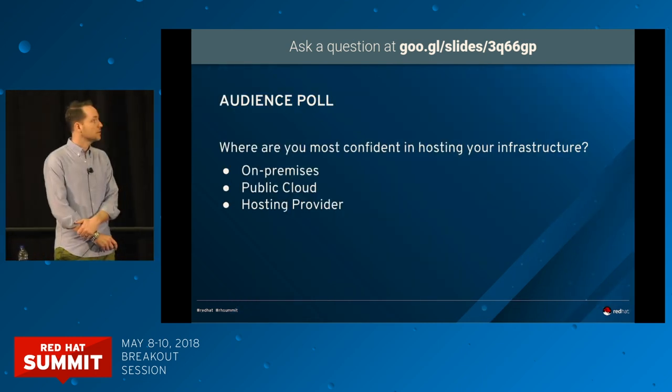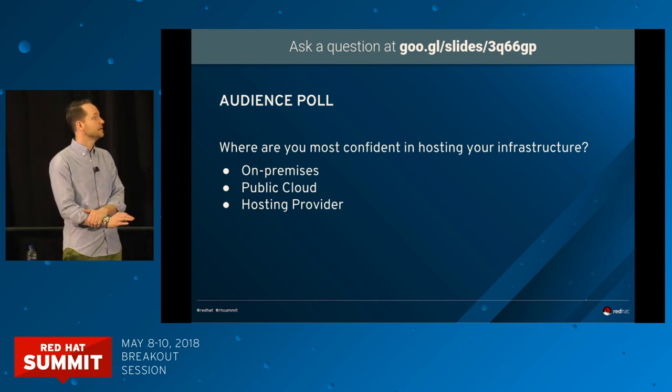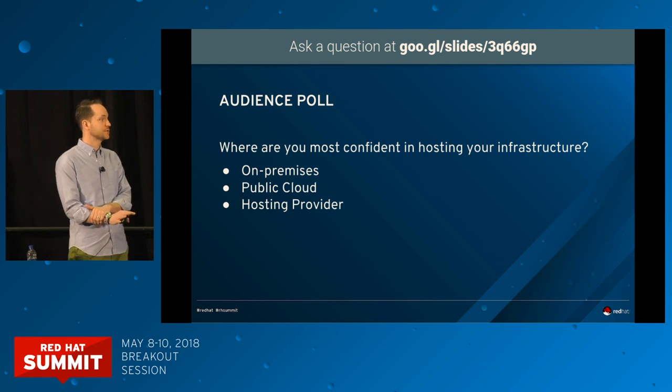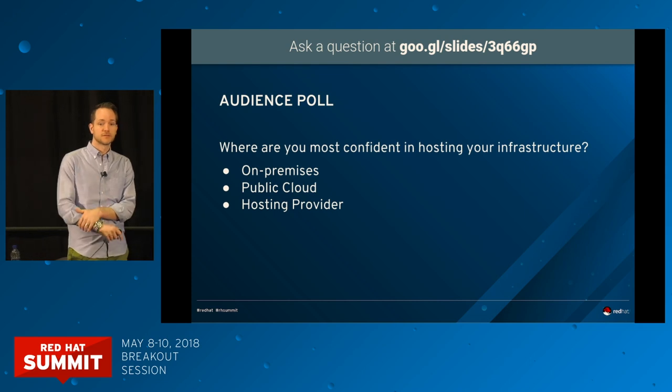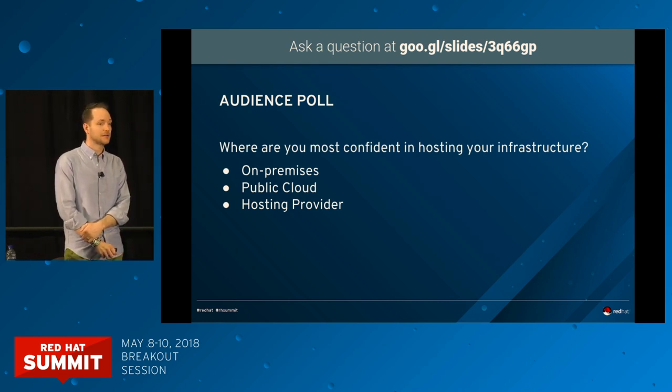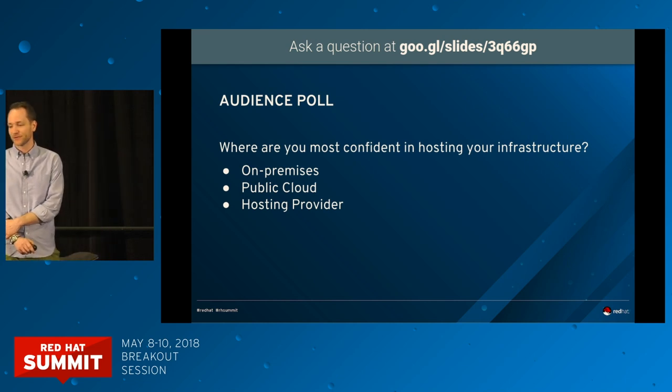Of course. So before we do it, I am very curious, just another show of hands. Where are you most confident in hosting your infrastructure? We'll do the first one first: on-premise, in your own data center. Still a lot of confidence there. How about in the public cloud? Who feels most confident in the public cloud? Wow. Fully okay. And who feels most confident with a hosting provider or partner that is not a public cloud? You got one, okay. So we'll go ahead and say on-premise. That seemed like a pretty clear crowd favorite. That's good.